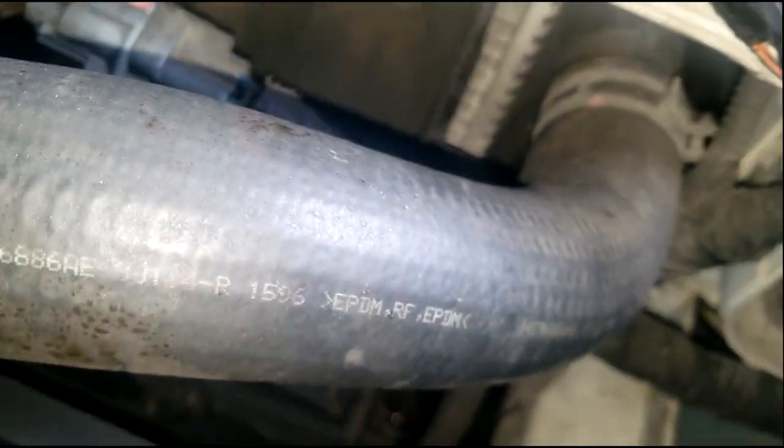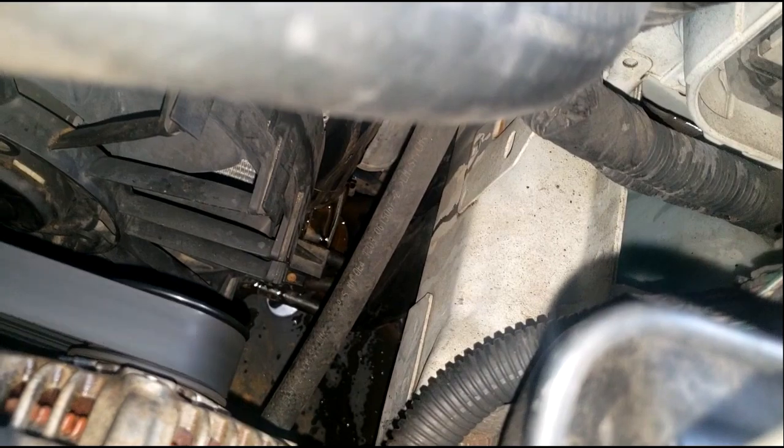Alrighty. Yeah, that's not fuel at all. Look at the seams of the radiator. This radiator is leaking. That's what I'm smelling.